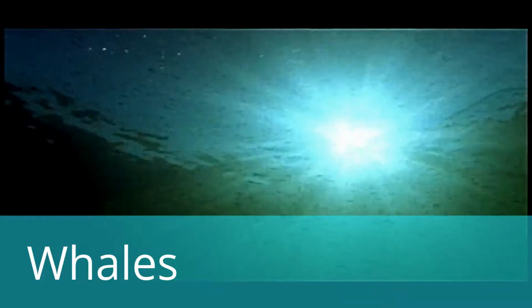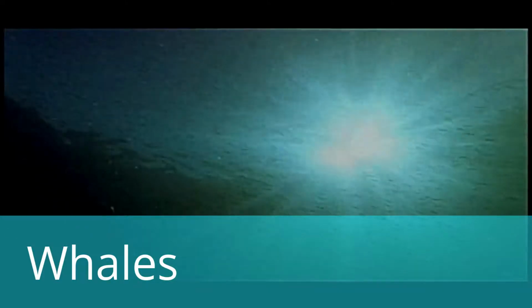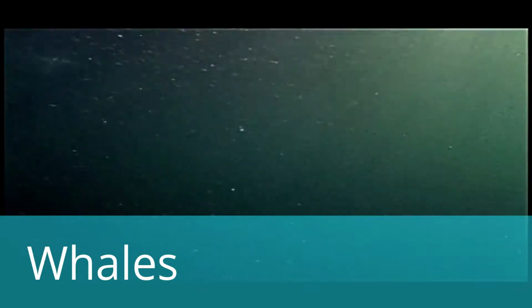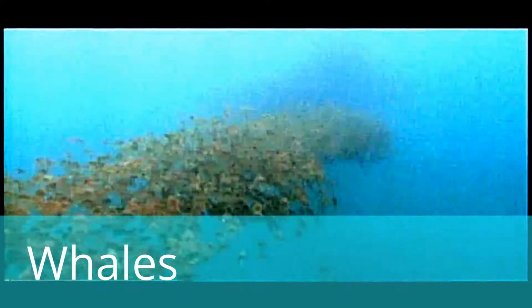The largest whales, and therefore the largest animals on Earth, don't have teeth at all and feed on the world's smallest animals. These zooplankton in turn feed on minute sea plants called phytoplankton. Floating crustaceans known as krill are among the larger zooplankton.